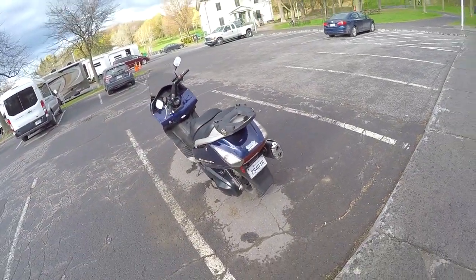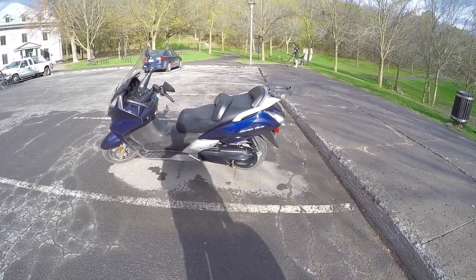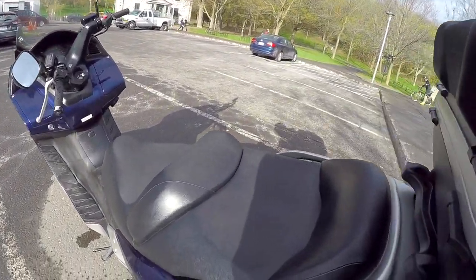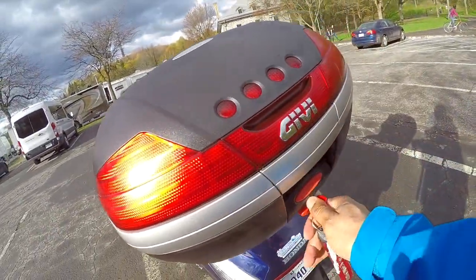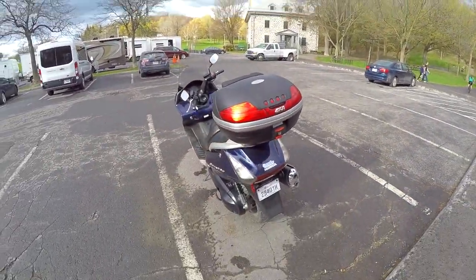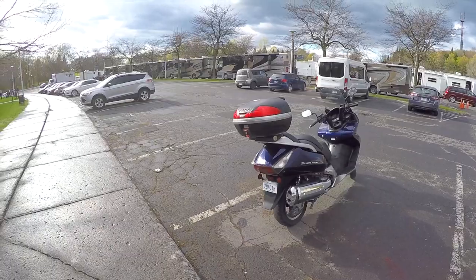90% of the time I'll probably ride around without the case, but she does still look mean without the case. And to put it back on, just reverse the process, line up those tabs, click it down, push it down, click, make sure she's in. I've heard a lot of stories about people not locking their cases in properly and taking off down the highway, and then the top case comes flying off their bike.